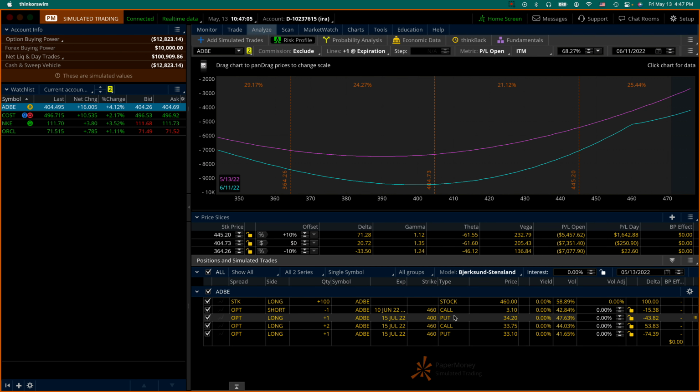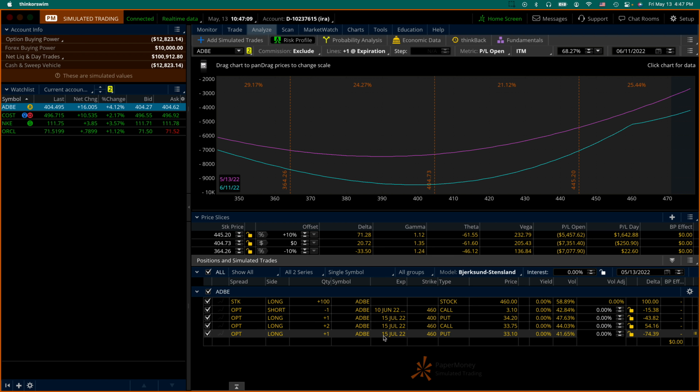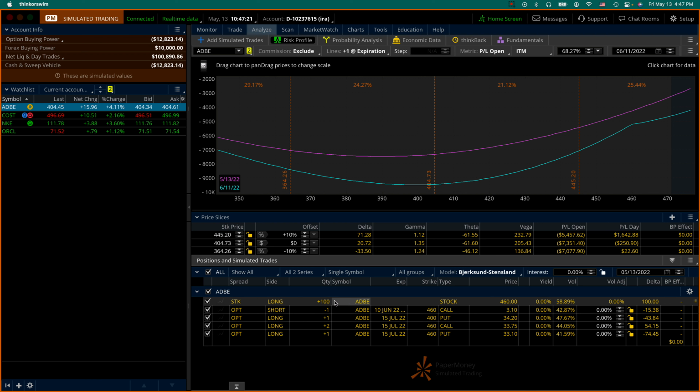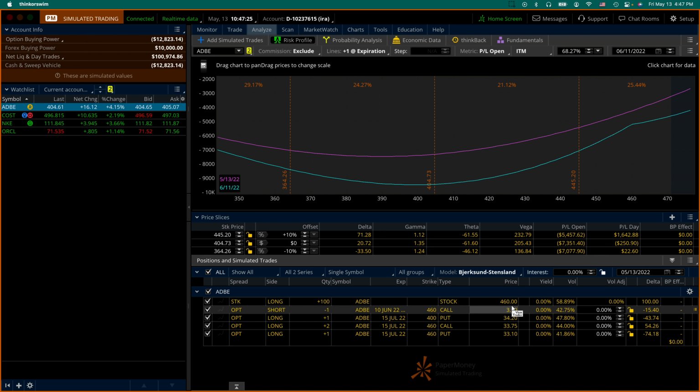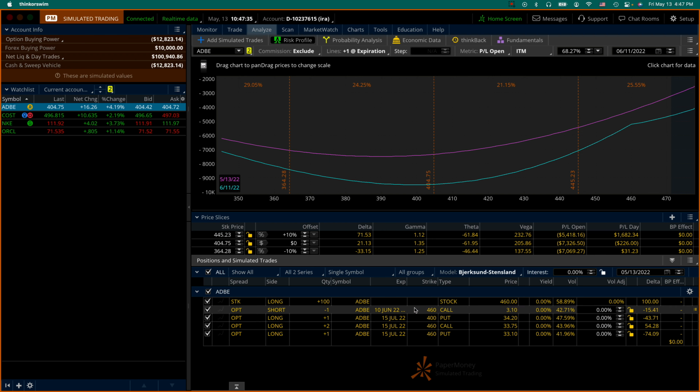So analyze this, and we have first Adobe. We have the July 400 put, so I lowered that religiously in order to neutralize my delta. That was obviously a good move. And now we have 100 shares. Now the problem is 100 shares is 460 times 100, that's $46,000, and that is putting too much pressure on my account.